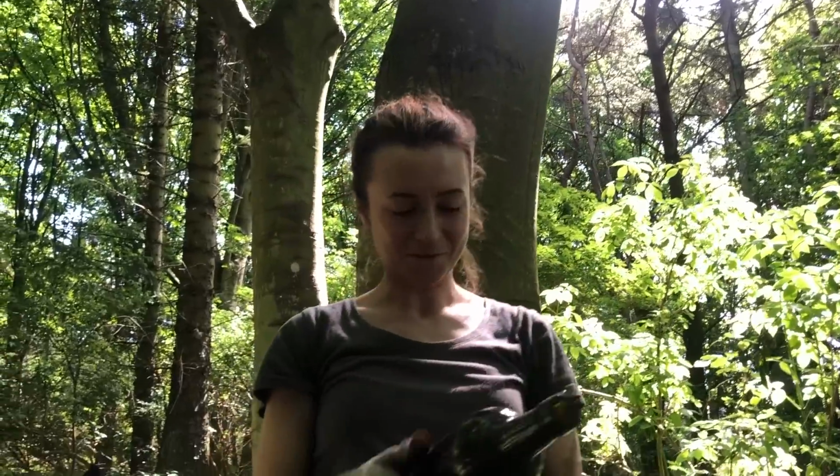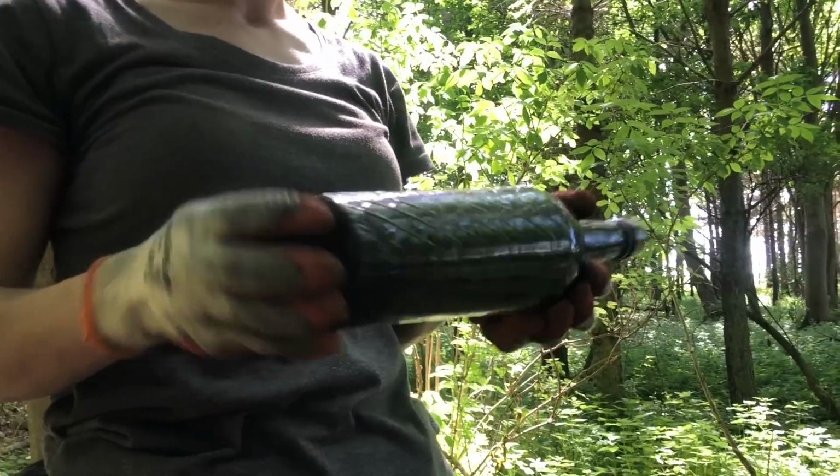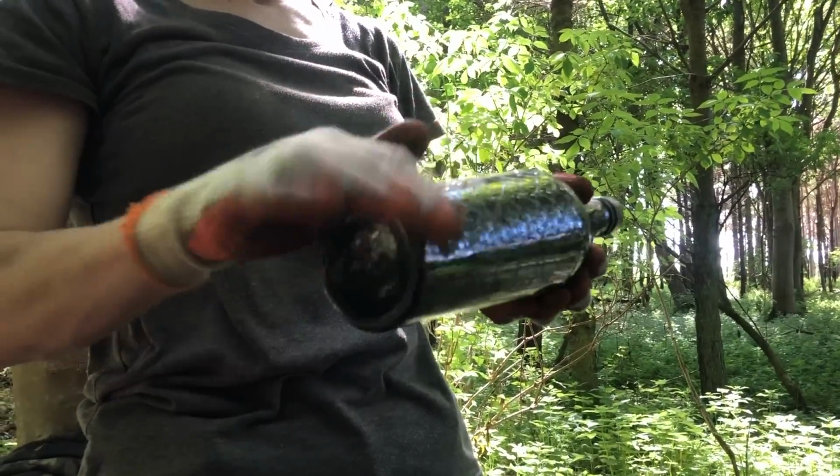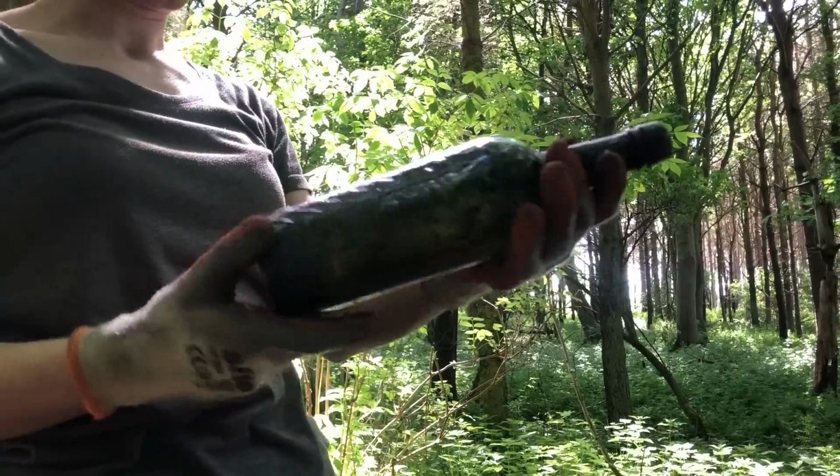That is beautiful. That's so cool. Cool, huh? Never seen anything like that. I've seen them, but I've never owned one, so that to me is a really special bottle. Poisonous, not to be taken. Local poison, and probably the biggest poison ever.